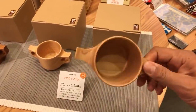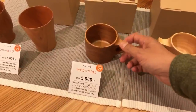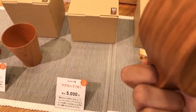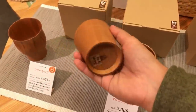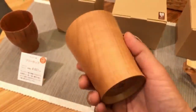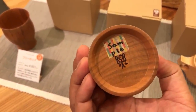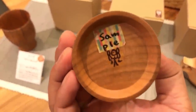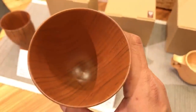These are cups made out of wood. The bamboo. It's light. It could be bamboo. Oh, look at this. This is really beautiful, beautifully made. Sample. I was like, what is S-A-M-P-L-E? Who is that? Oh, sample. That took me a second.